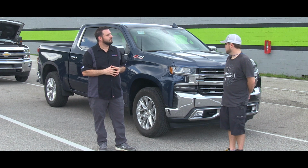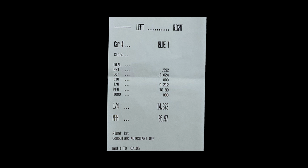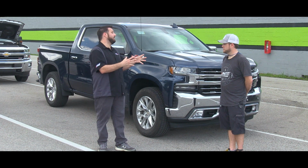Yep. So right out of the box from the factory, completely stock, the truck went 14.3 in the quarter mile. With our CAN tune on 93 octane, it went 13.92. Okay, so a good improvement for just an out-of-the-box CAN tune, no other tweaks, all stock hardware. Cool. Emission system intact.